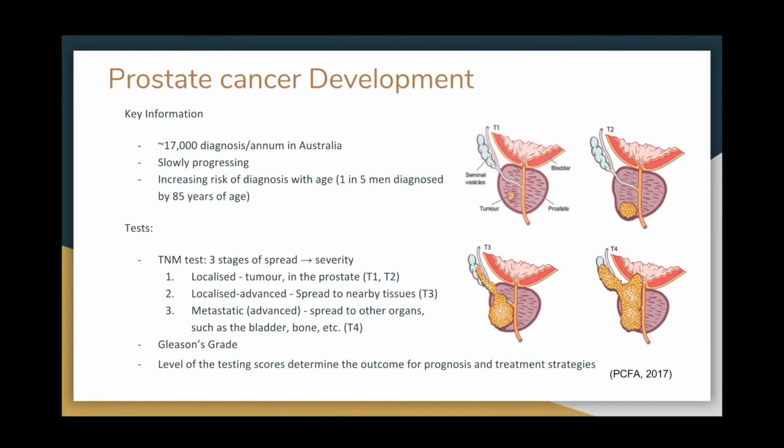With approximately 17,000 diagnoses per annum in Australia, prostate cancer is a prevalent health concern for men across the globe. A slow progressive disease, the risk of developing prostate cancer increases with age, though factors such as genetics can contribute to an earlier appearance. The TNM test and Gleason's grade are the primary methods for identification of the stage and severity of prostate cancer. In TNM testing, 3 categories of increasing severity, localized, advanced, and metastatic prostate cancer, determine the course for the most effective therapeutic action.